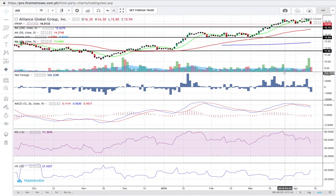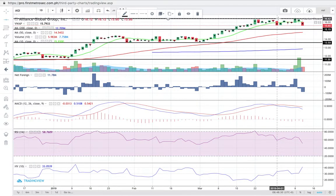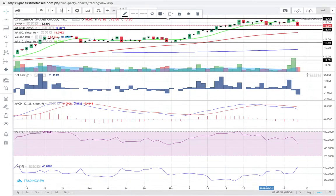AGI closed on Thursday at 15.6. It closed below its VWAP of 15.82. Support is at 15.15. Resistance is at 16.42. AGI is now moving below its 10-day simple moving average. It broke its record of moving bullishly above the bullish alignment of its simple moving averages. Volume is also above its 10-day volume average, meaning to say there was really an appetite to sell on Thursday.